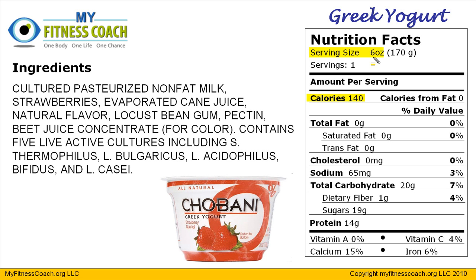But what makes these superior to traditional style yogurts are two things in my nutritional opinion. The first is the protein content. Notice that there's 14 grams per container in this Greek style yogurt, which makes this a much better choice than traditional, because a traditional style yogurt is going to have maybe 6 or 7 grams of protein, tops, in their version. So the Greek style yogurts are a much healthier and better protein source than traditional.